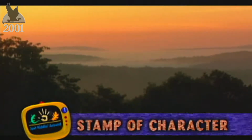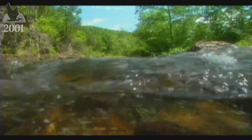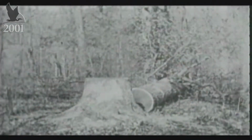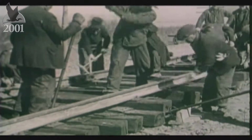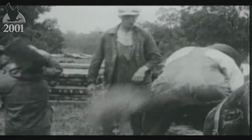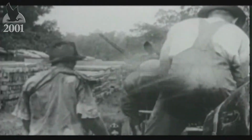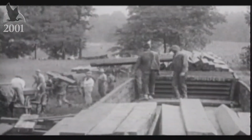Today, the Ozarks are known for their scenic beauty, wildlife, colorful forests, sparkling rivers. But 70 years ago, these hills were noted for one thing: timber. Lumber for the growing cities in the east, ties for the western railroads stretching across the plains. In the 1920s, the Ozark forest meant jobs, back-breaking manual labor for men with few other options. It's a time dimly remembered in a few archival films, but it's still alive in the memories of the men who worked the big timber.